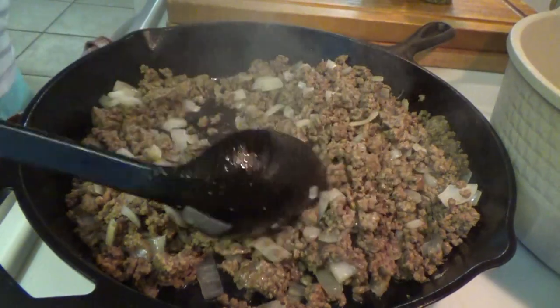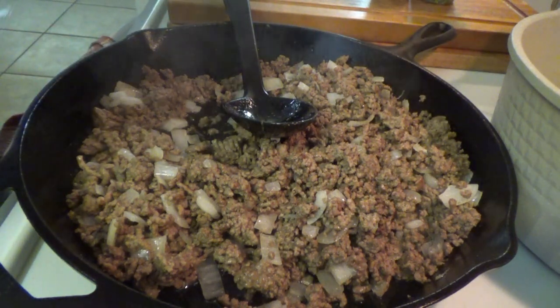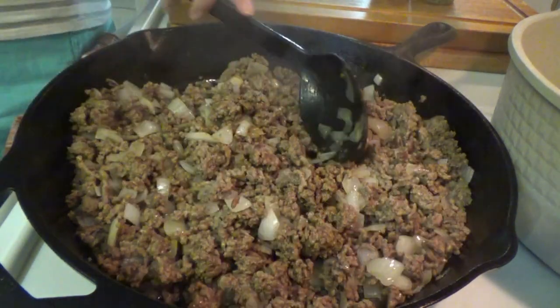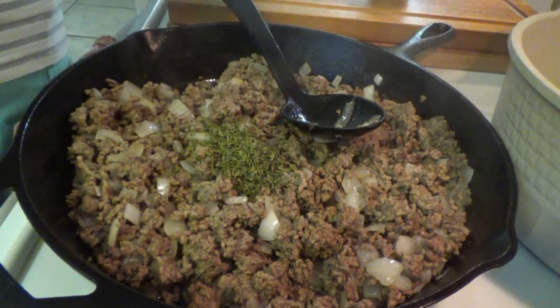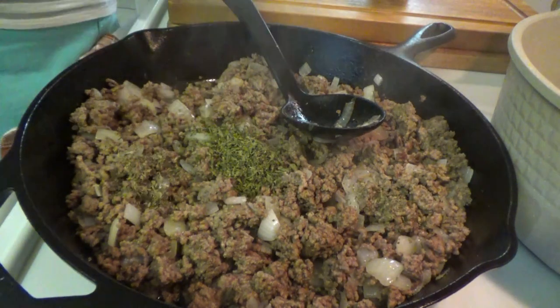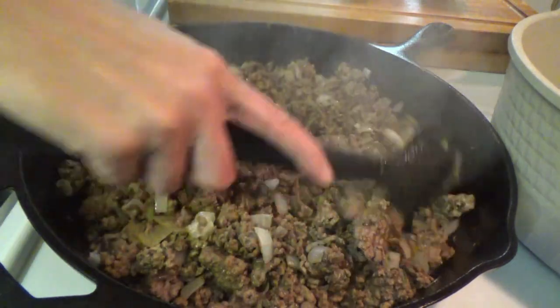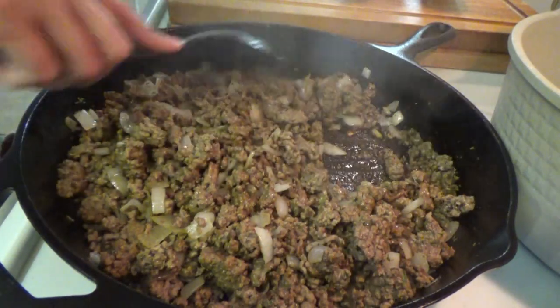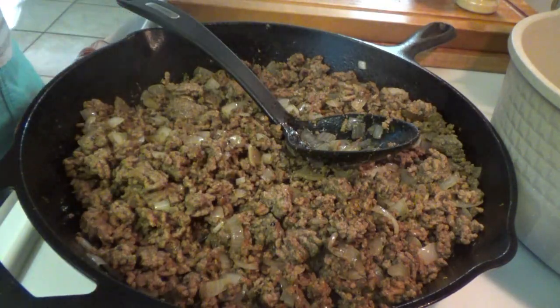All right, y'all, the ground beef is done. We drained it. Now we're gonna put in 1/4 cup of Worcestershire sauce. Now we need 1 tablespoon of dried parsley, 1.5 teaspoons of dried basil, and 1/2 teaspoon of garlic powder. Smells good. All right, while that's simmering, we're gonna get the hoagie rolls ready.